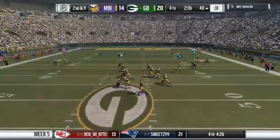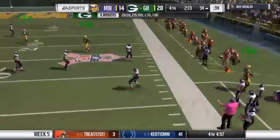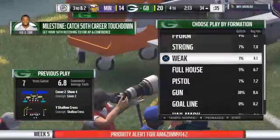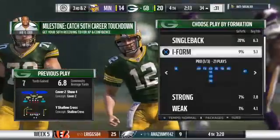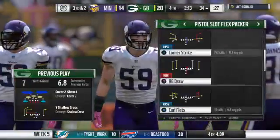Rodgers to throw on 2nd down. It's caught outright by Graham. The reception good for 7. It's 3rd down. When you execute a drag or a crossing route really well and give them a chance to let it develop a little bit, you can gain some significant yardage hitting your tight end on that one.